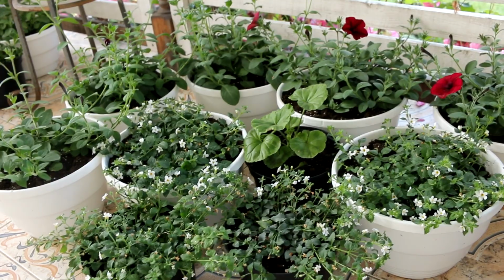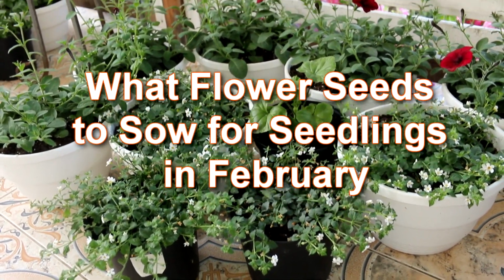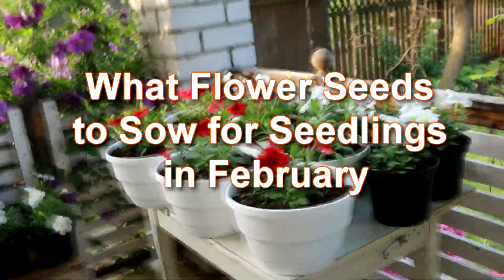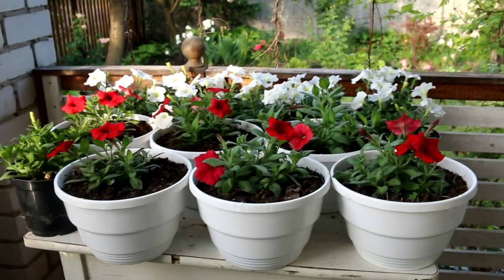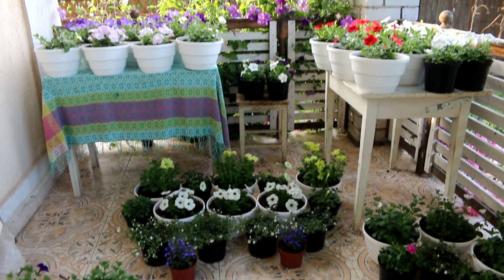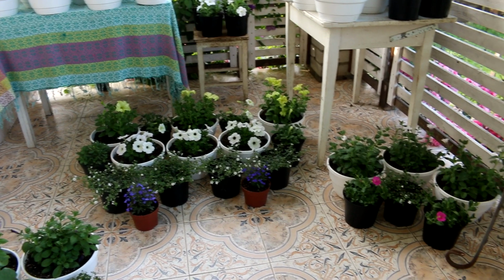Let's talk about what month is best to plant flower seeds and which flower seeds are better to sow for seedlings in February. I am already starting flower seeds and perennials and want to share my gardening adventures with you. The flowers to sow in February. What flowers to grow in February?